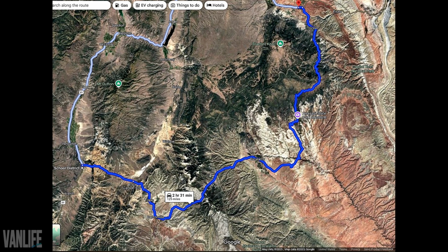So I hope this look at the map gives you a good overview of the trip here, and now let's get back on the road.